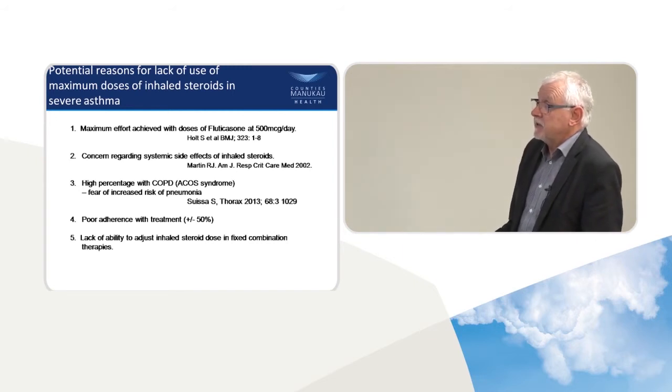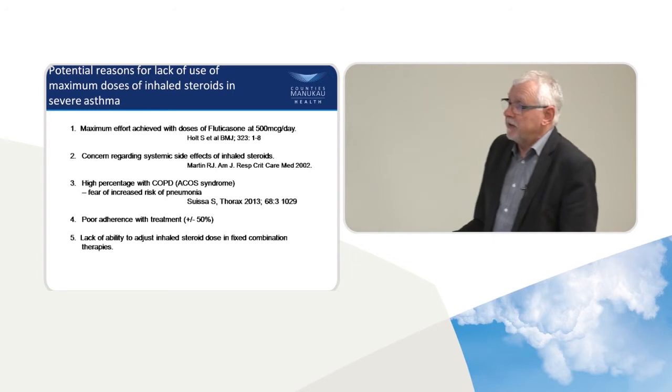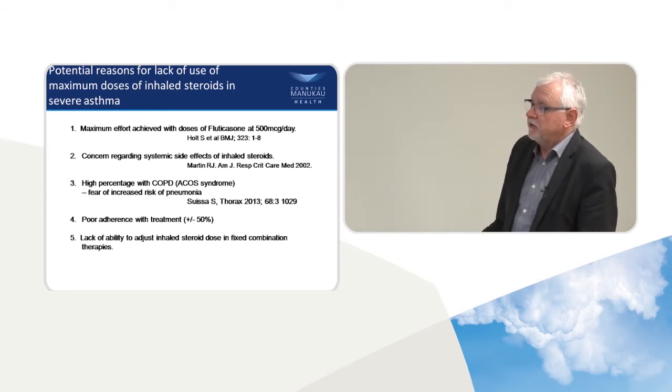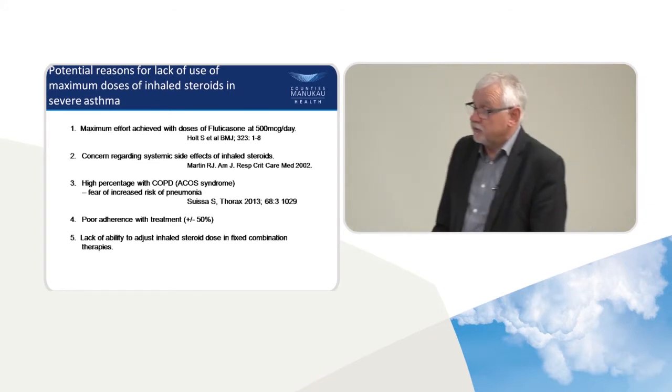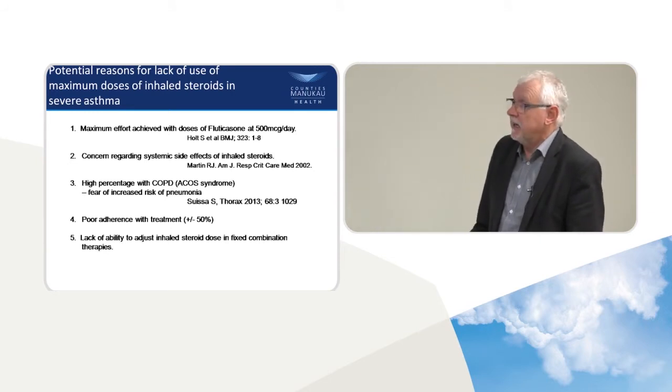There could be a concern about the systemic side effects of inhaled steroids, as I mentioned before. There's a high percentage of people who had COPD, and maybe they were concerned about the paper that I mentioned to you previously, that if you elevate the inhaled steroid dose, you might increase their risk of infection. Poor adherence, I pointed out. And the other thing is that if you're using fixed combination treatment, you actually lose your ability to adjust your medications.